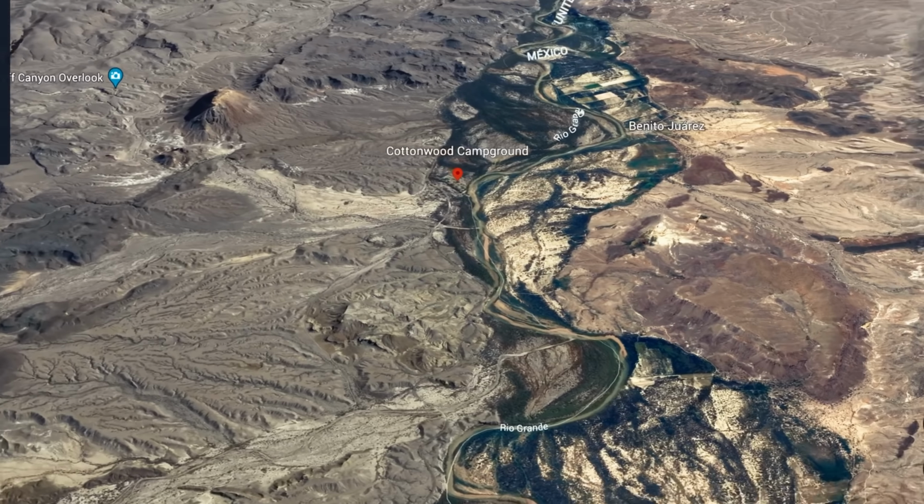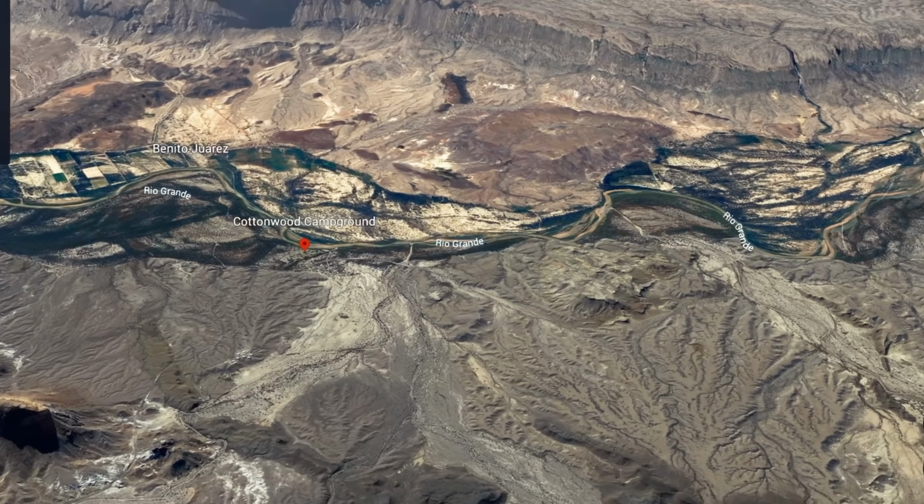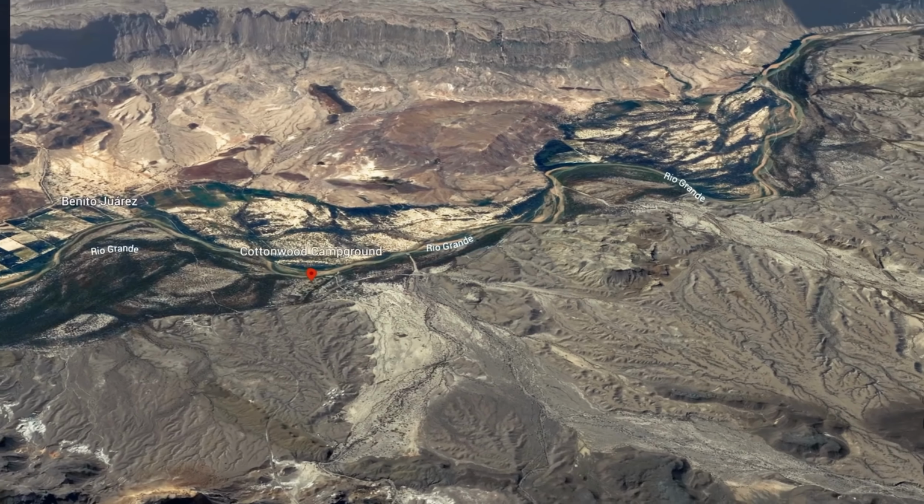If you want to run a generator and you want to make a lot of noise, you're going to quickly learn that the Cottonwood Campground is not the place for you. But if you love the nature and the wildlife that's drawn to the water that's sucked from the Rio Grande, then you're going to love it here just like we did.